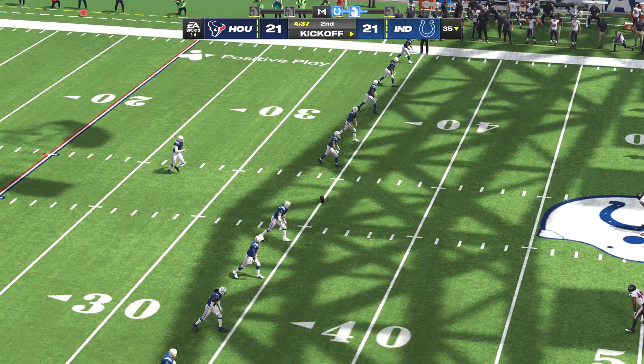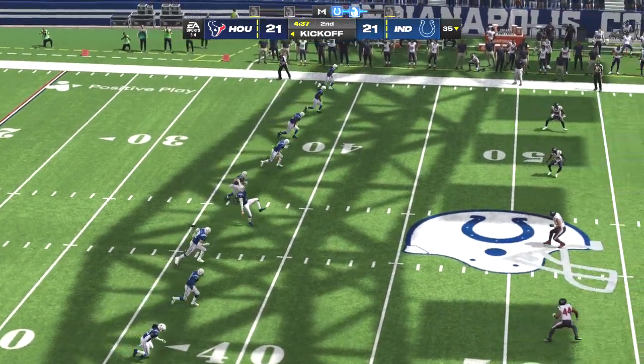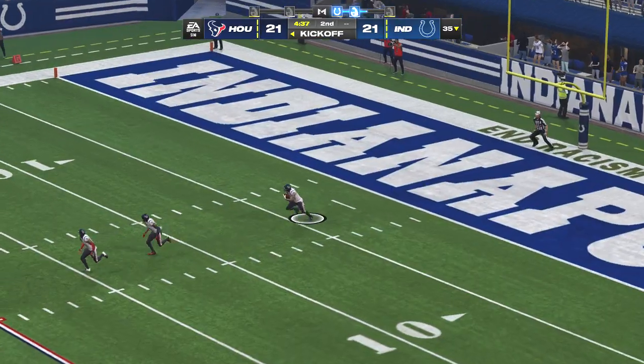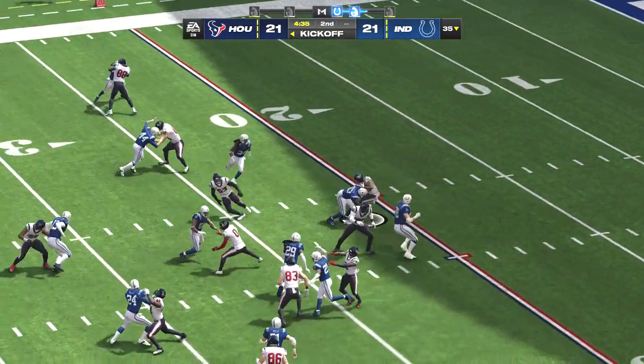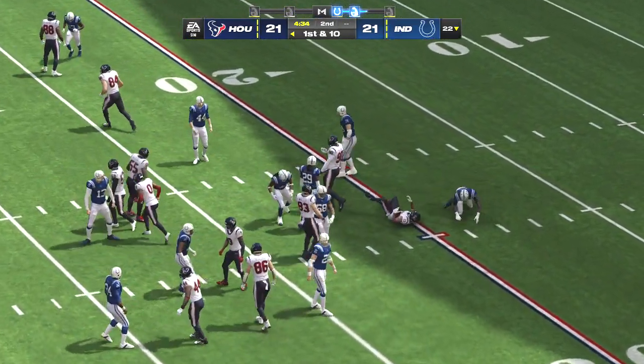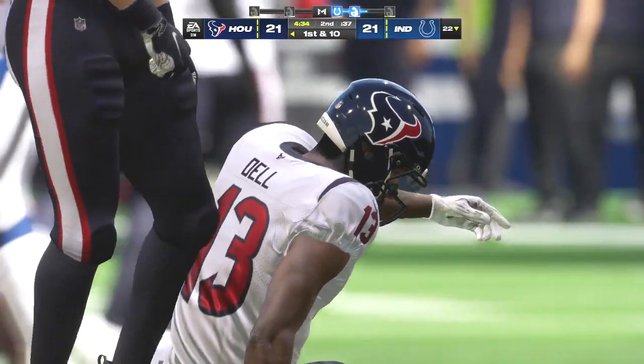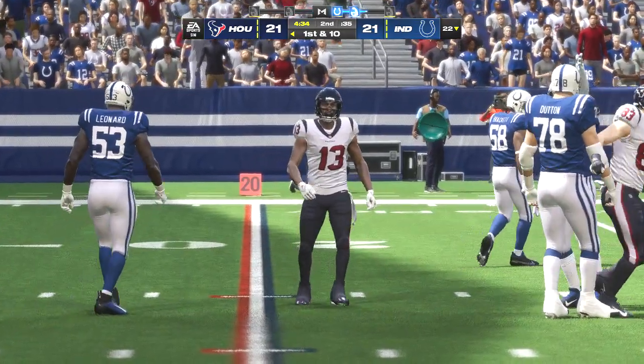A couple of teams locked into a good one here. 21 all the score as the kick's away. Here comes Dell on the return. And he'll get it up past the 20 to about the 22. Out comes the Houston offense as they get set to take over here.